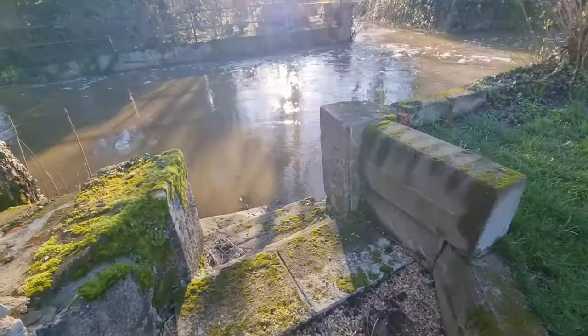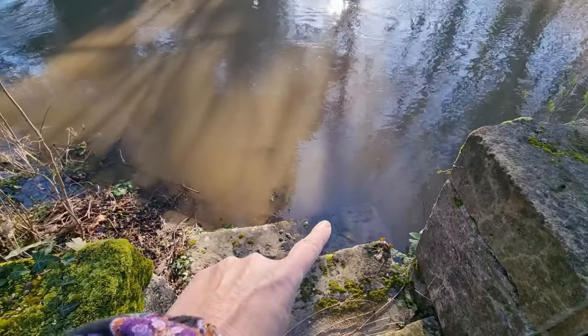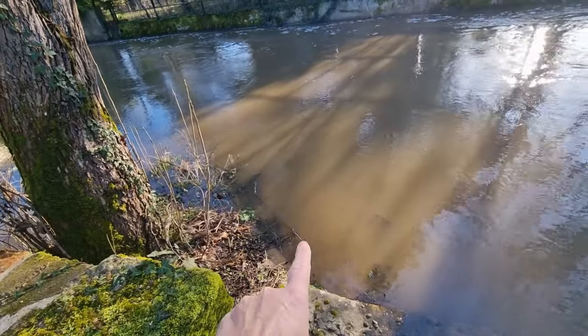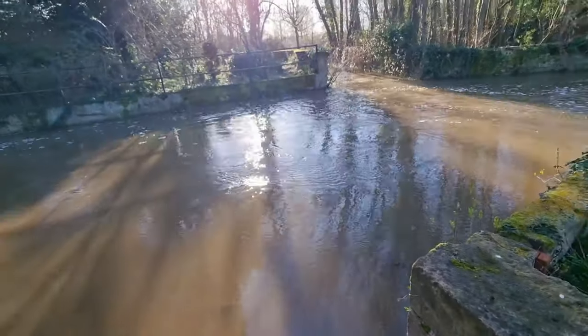Oh, well, it's risen. It's definitely risen. It's now over our bottom step here. And it was just lapping that step under there gently. Yeah, it's definitely risen again. Probably only a couple more inches, but wow.